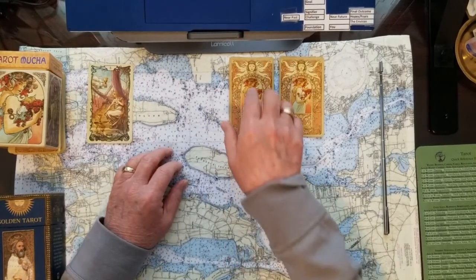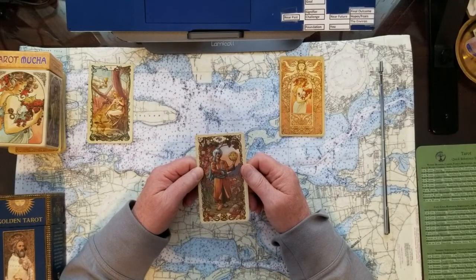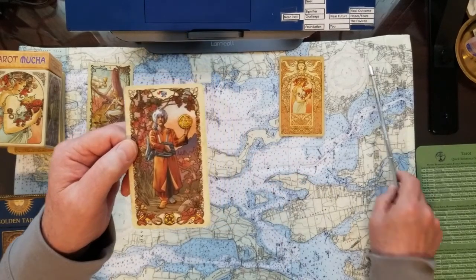If you pick the second card, okay, this is going to be, who is this? This is the Knight or the Page? This is the Page of Pentacles. And you know, pentacles are value.